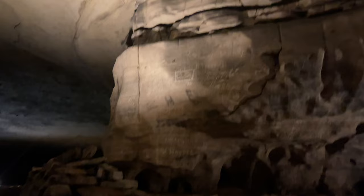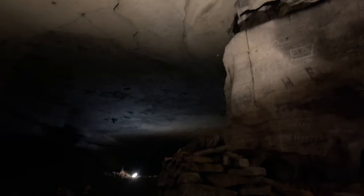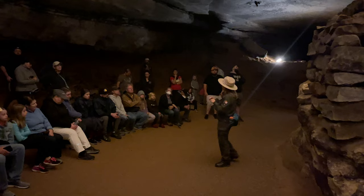But we do find later on that these Native Americans were mining stuff. Not saltpeter, they're mining other things. They're mining crystals that naturally grow inside the cave. We're talking gypsum, mirabilite, and epsomite. These are salt crystals that are naturally exuded by a dry cave environment. But for what purpose, we're not really sure.